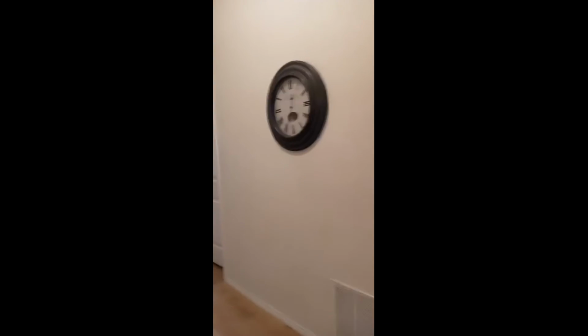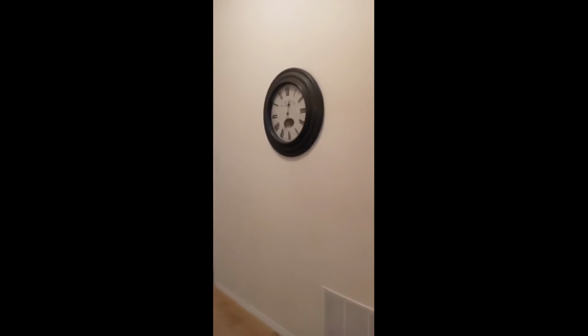And here, this is just a clock that I got and I just needed a place to put it. I didn't want to put it in the kitchen because I don't know why. But I really do like the idea of a clock. Clocks are just so timeless, and that's what I really love about clocks.